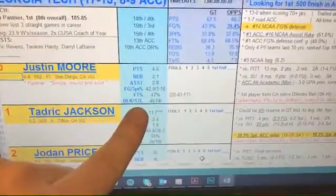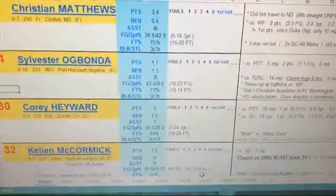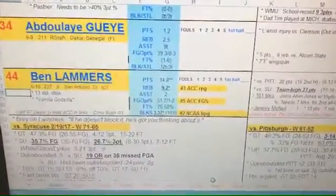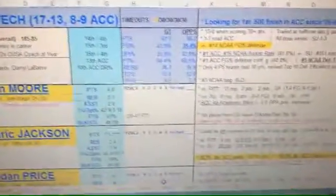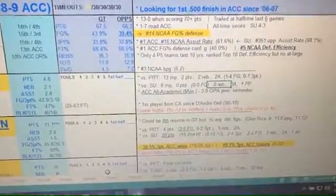I'll always enter in the season stats first. If any of these numbers merit extra elaboration, where a guy ranks in the ACC, if he's hot or cold in a certain statistic, I'll keep those close by. And then in the box up here, all my other good stuff. I try to start broad and then finish narrow.